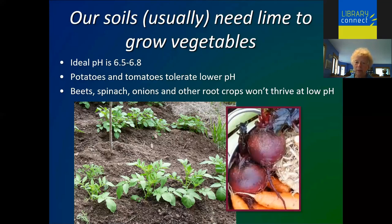And sometimes people say, well, I think my potatoes grow fine. Potatoes grow in acid soil. And tomatoes, they tolerate it well enough. But if you're not able to grow lovely beets and carrots, but you're growing lovely potatoes, then that's actually really diagnostic for the fact that your soil is too acidic, because beets are the most sensitive crop to pH. They just do not like it at all unless the pH is up. So if your beets are poor and your potatoes are great, you probably have acid soil.